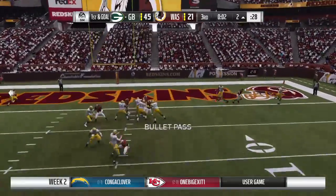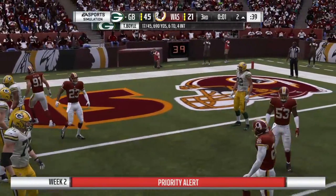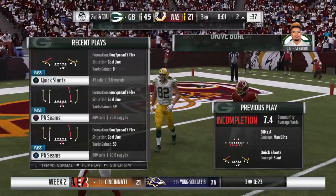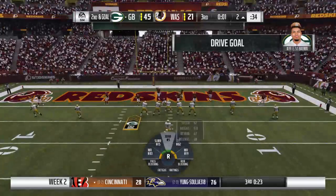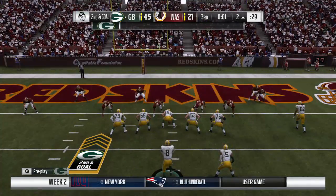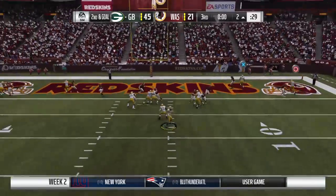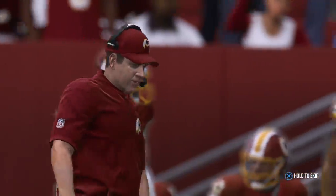From the gun, Boyle. He couldn't quite hold it. Got hit. Ball pops out, incomplete. It's a lot of contact going on there, and in the end, unable to keep two hands on the football and bring it into his body. Everything looked pretty good until the finish. Back to throw. Boyle. And he rifles one incomplete.